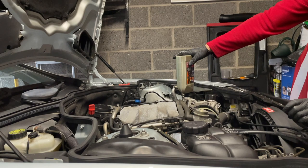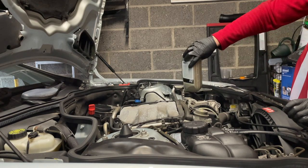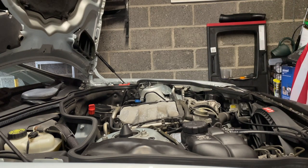Seven oil. And what we'll do is we'll get the car flat and we'll top it up once we check the level, once the car's back off the ramps.